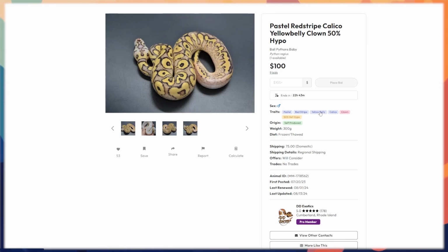Redstripe, in my opinion, with the Yellowbelly, those two combined with the potential for the 50% hypo. If you get this boy, make sure you send in a shed test, because that is a good potential there of making something that's even better. And then you start picking your females up around that. So maybe you get a hypo het clown with some other genes in there and you make some really sick stuff.